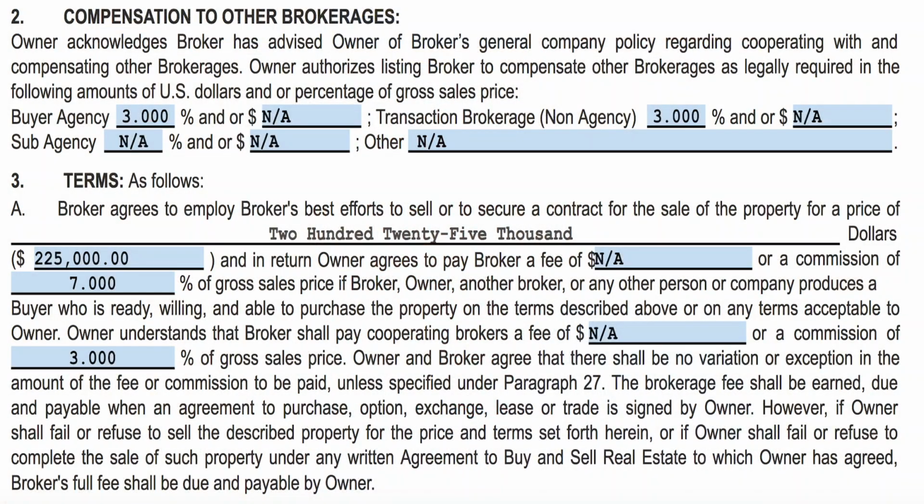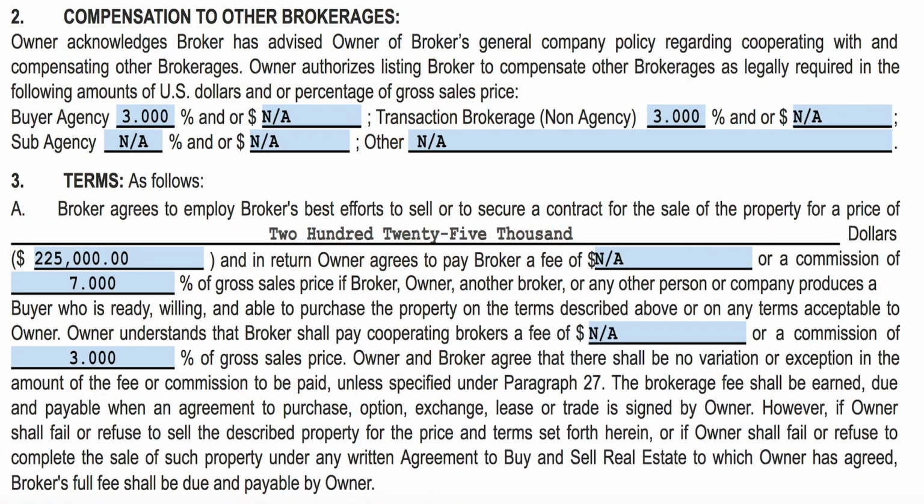Section 2 is entitled Compensation to Other Brokerages. Let's read a little bit. Owner acknowledges broker has advised owner of broker's general company policy regarding cooperating with and compensating other brokerages. Here at Tidelands Joiner, we compensate transaction brokers, we compensate buyer's agents. In our policy, we do not compensate sub-agents of the seller. It says owner authorizes listing broker to compensate other brokerages as legally required in the following amounts of US dollars and/or percentage of gross sales price.